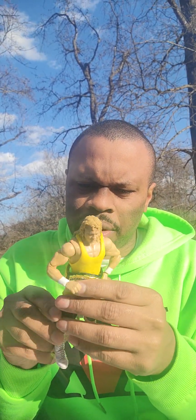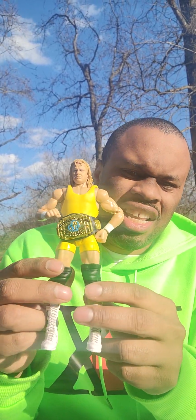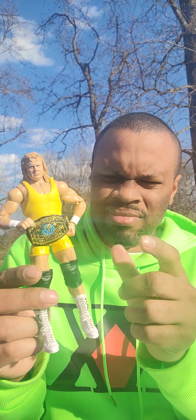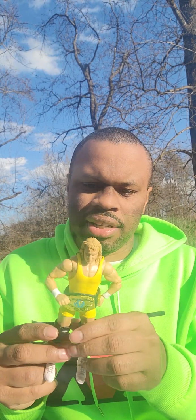I would take it off anyway, but yeah, good solid figure. And I really like these knee pads. They're just really distinctive, and maybe it's just the length of them. But again, this is Mr. Perfect's attire to a T. If you watch any footage of him from the late '80s or early '90s WWE, this is exactly how he looked. I mean, this is a dead ringer. So again, great figure.